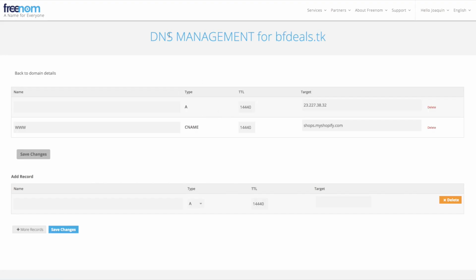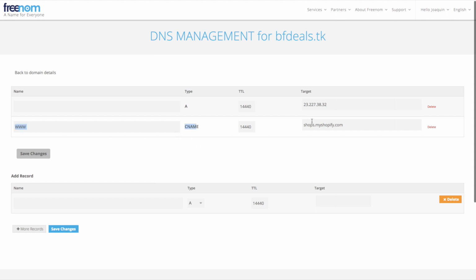So what you're going to have to do after you come to the DNS management and BF Deals in Freenom, the site where we got this for free, is create an A record. So just one of these A records with this IP address. Then we're going to click More Records, put www on the name, click CNAME, and put this. So for example, when nothing is here, just imagine that these top two aren't here. You're only going to see the bottom. You're going to get this IP address and put it here. No matter your store, you're going to put that IP address.